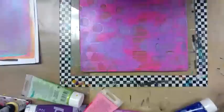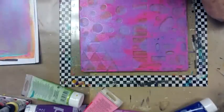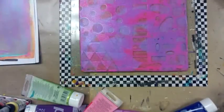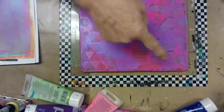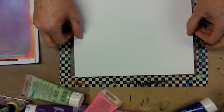I'm going to stamp this on a piece of paper, because I can. Might get some off of there. There we go. Here, just hit it with the stamp on the piece of paper. Now I'm going to take a piece of paper and do a very light touch and pick this up. I've done this on fabric too.